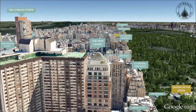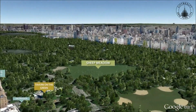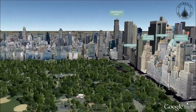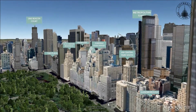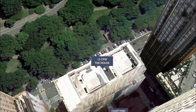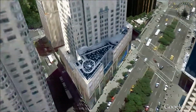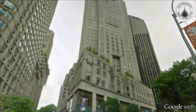90% of residences have direct Central Park views. All apartments feature large casement windows and ceilings ranging from 10 to 14 feet. Between the tower and the house is an open courtyard serving as a private vehicle entrance. Elevators to the residences open to vestibules that typically serve only two apartments.